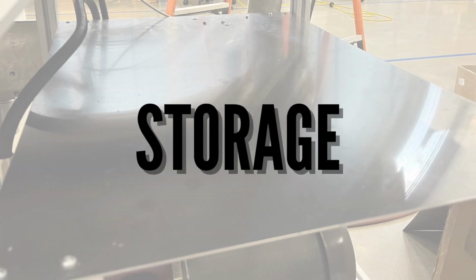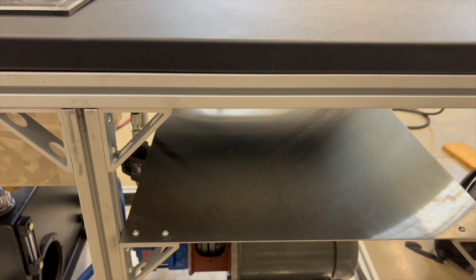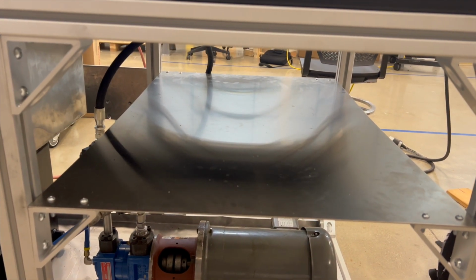Let's now talk about the storage of the machine. A stainless steel shelf has been placed on the lower right-hand side of the table, and this is available to store FOD caps or some of the adapters for the various parts used.